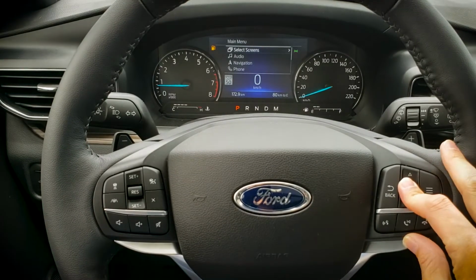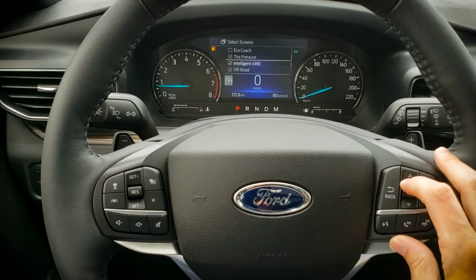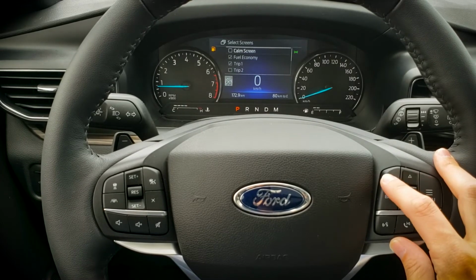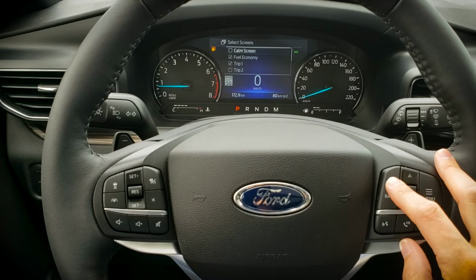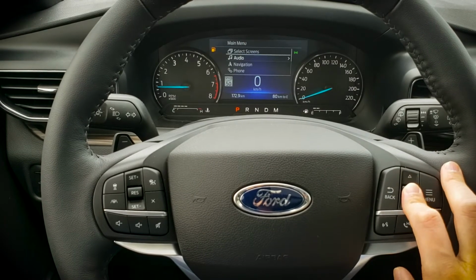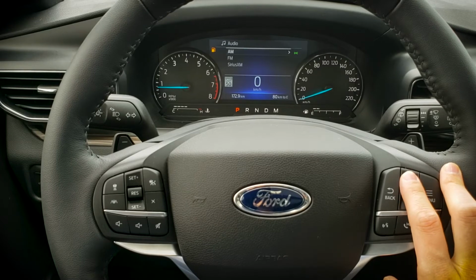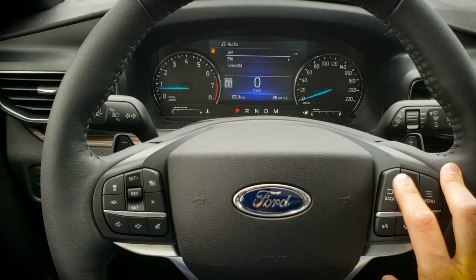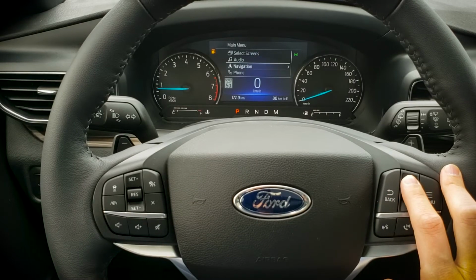Jumping into our menu, we can select a number of different screens, so whatever ones show up on that home screen there. Again, really a matter of personal preference as to what shows up there. And then pressing our back button will let us go back to this previous screen. Next up is going to be our audio, so we can choose between AM, FM, or Sirius XM. And there we go, and jumping back.